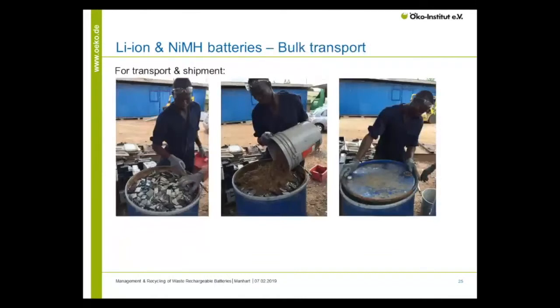This is how it can be done for shipment. These are mobile phone batteries, where you always have one layer of batteries and then one layer of sand. Again, one layer of battery and one layer of sand. And then close the drum.